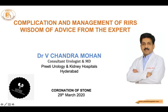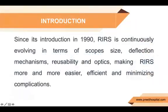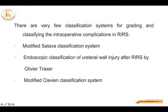My topic is complications and management of RIRS. You know, already three speakers have spoken on RIRS. It was introduced actively from 1990. Now you are using it in most of the stones less than 2 centimeters. There are various types of classifications.